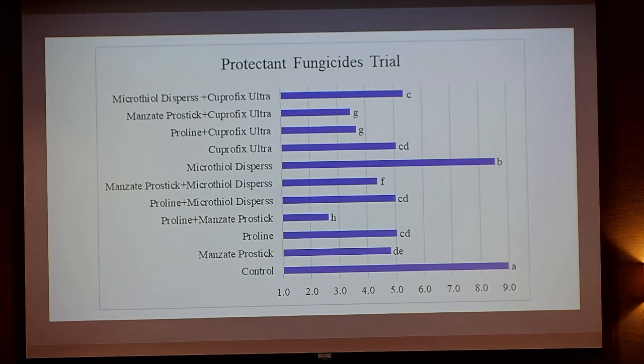Moving on to the protectant fungicide trial. So again, looking at some different products that you guys might not be as familiar with or aren't currently using. We have microthiol disperse, which is that sulfur fungicide that I mentioned earlier, and Cooperfix Ultra, which is a basic copper sulfate. These are both labeled in sugar beets. And then we're comparing those to some that are more commonly used. We got Proline and Manzate Pro Stick out there, and then doing some different tank mix combinations to compare them.